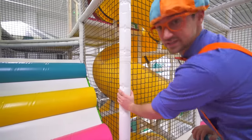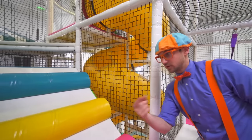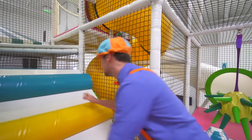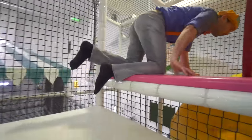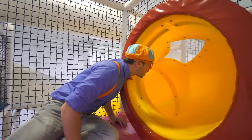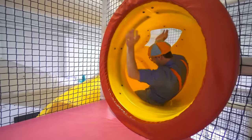Ooh, wait a second. Do you see that yellow slide through there? Whoa, goes around and around and around in circles. I think you and I should go to the top and then I'll go slide down it. Come on. Look down it. You see that? Okay, I'll slide down there. Hello, here I come. Okay, see you at the bottom. Whoa!